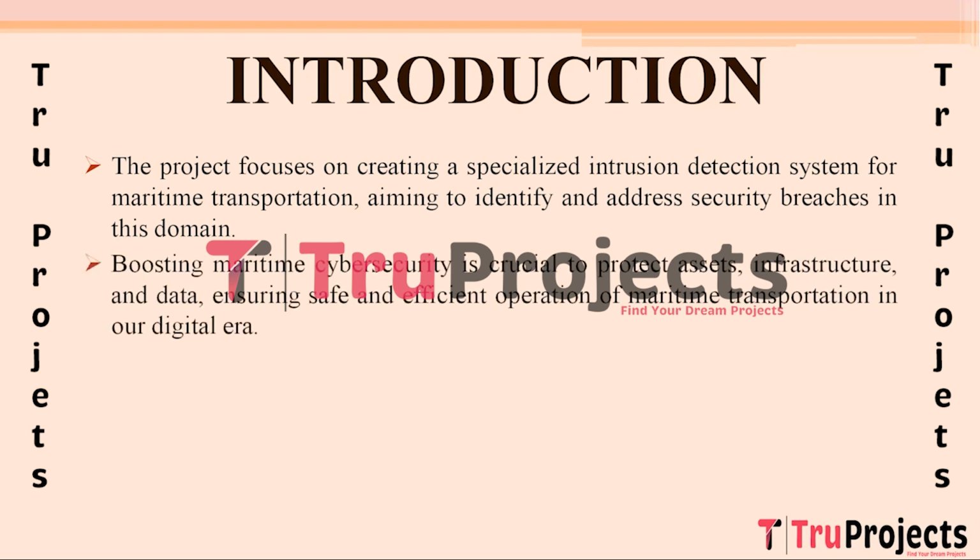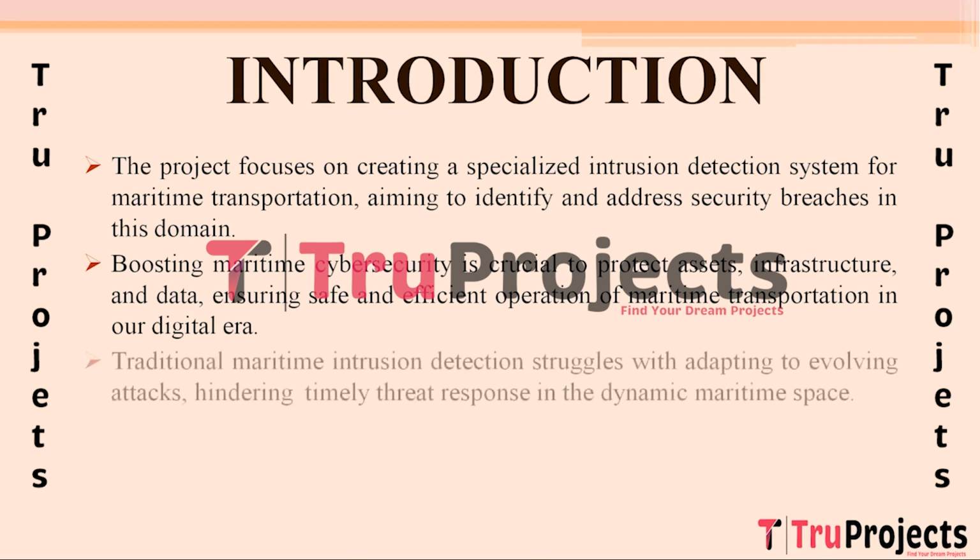Enhancing maritime cybersecurity is critical to safeguarding valuable assets, infrastructure, and data, ultimately ensuring the safety and smooth functioning of maritime transportation systems in an increasingly digitized world. Traditional intrusion detection methods in maritime systems often lack adaptability and struggle to keep pace with evolving attack strategies, hindering timely threat detection and response in a dynamic maritime environment.